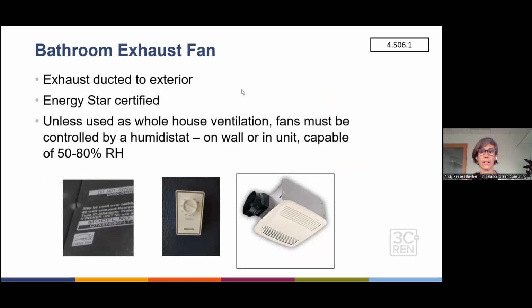Bathroom exhaust fans for residential exhaust must be ducted to the exterior. It has to be Energy Star certified. And unless you can capture that through a whole house ventilation, like a, what do we call the little ducted, I'm forgetting the name, but anyway, if you have a system with an HRV and little ducts that are all over the place, you can install a system, but you still need to have it controlled by a humidistat. So make sure that your bathroom ventilation complies.